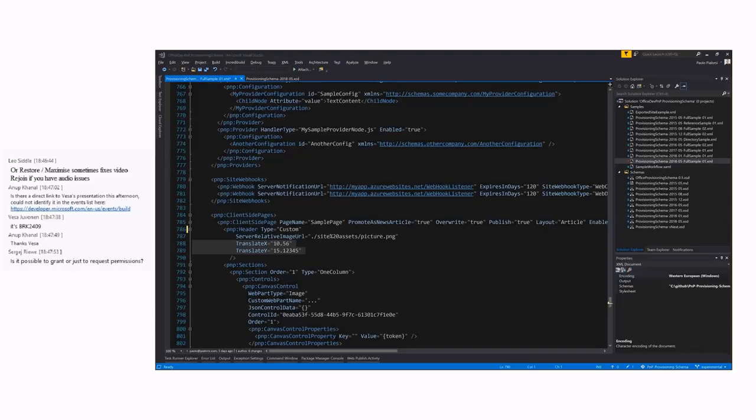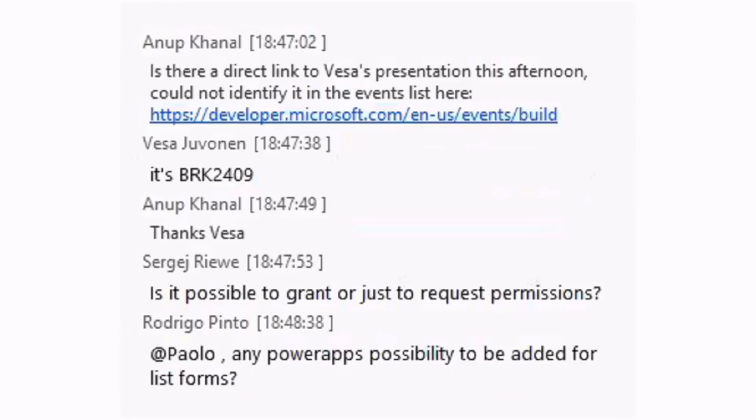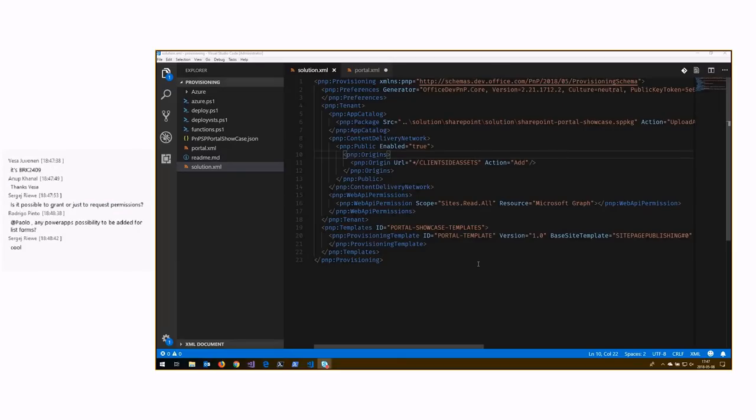There's a question from Sergey while Erwin is doing that. Is it possible to grant or just request permissions? Grant or request? And the answer is request. So in the provisioning engine template, you can request permissions, but then the engine itself doesn't automatically approve the permissions, right? The engine approves. We do the approval. It approves as well. Okay. Got it. Yeah. That one from the last discussion. So the request is coming from the app package. That one requests. Absolutely. And then the engine approves it.